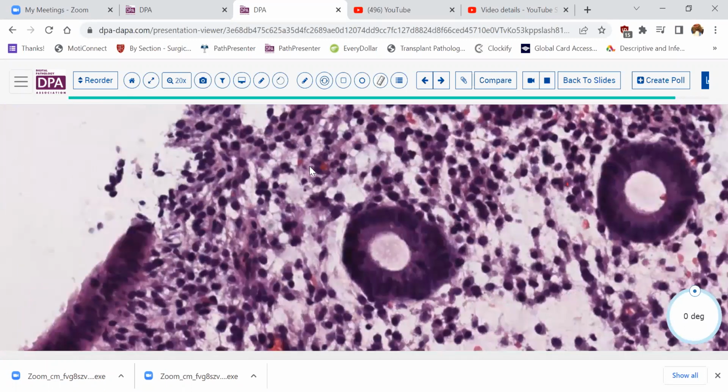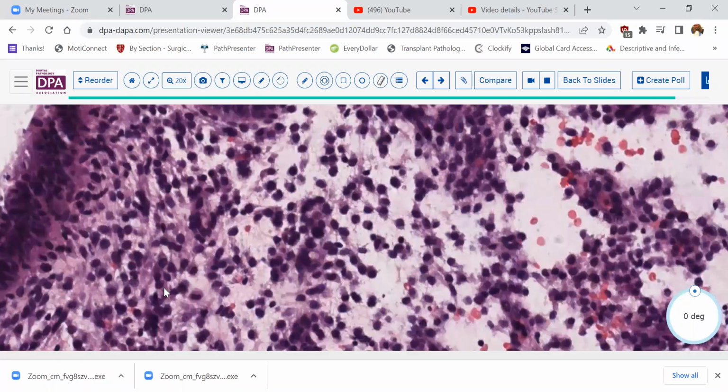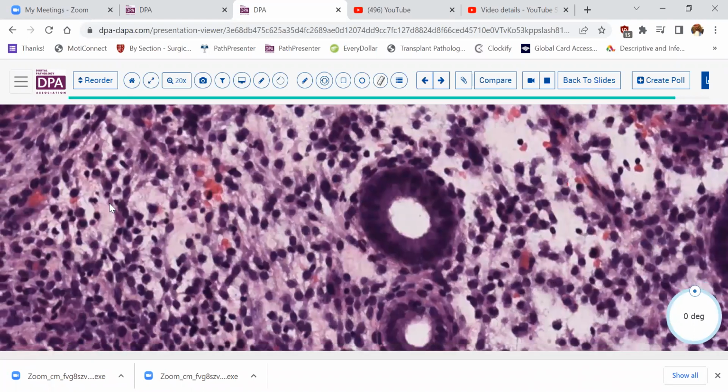So this did prove to have some positive cells in here. And I recently did a video on chronic endometritis where I think this case was one of those that we included. And so you can refer to that video as well for a greater in-depth discussion of chronic endometritis.